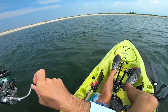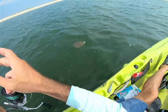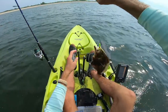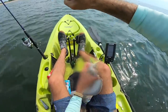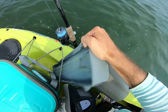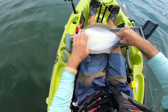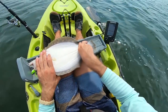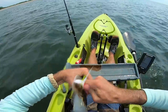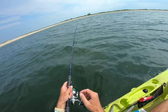Fish on. That didn't take long. As soon as it got to the bottom. All right. A little bit bigger. Found a little sweet spot of some fluke. Just for the heck of it, we'll measure this one, so we got an idea of how much further we got to go. Wow, this one's surprisingly just under 17. So, an inch left to go, and we'll have some dinner for the table.